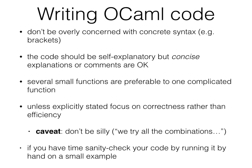Also, always, several small functions that are obvious are preferable to one big complicated function. It's easier to read for me, it's easier to get right for you.